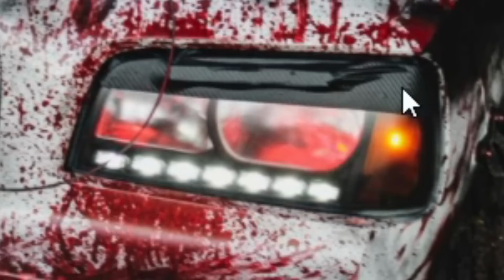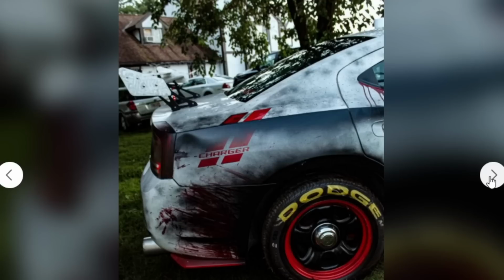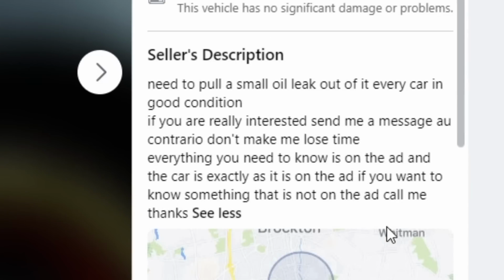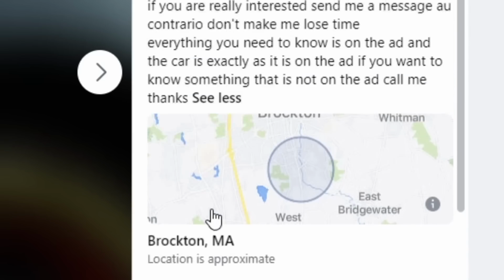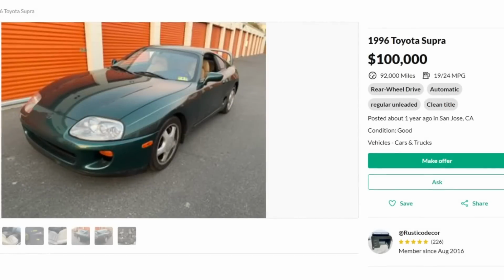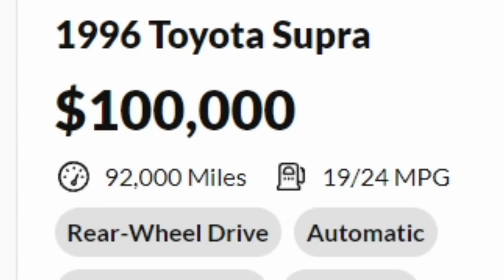Like, look at this bubbling fucking carbon fiber wrap on his headlight. Looks like garbage. All this for nothing. At the end of the day, still looks goofy. He says it has a small oil leak. If you're really interested, message him, blah, blah, blah. Doesn't say anything about the goofy aesthetic of it, so I guess. Fuck it. All right, next car. 1996 Toyota Supra.